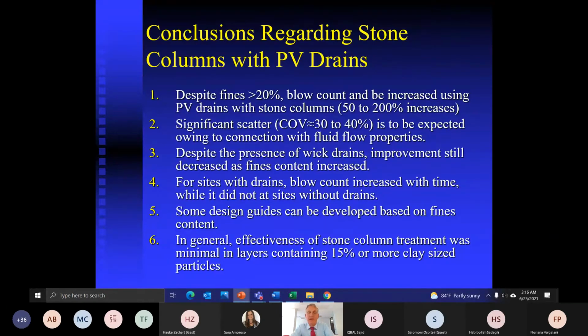So some of the conclusions regarding stone columns with PV drains is that despite having high fines contents, greater than 20%, the blow counts can still be increased if we use PV drains to improve drainage during installation of the stone columns. We're seeing improvements still of 50 to 200%. You need to expect significant scatter, 30 to 40% coefficient of variation, owing to the connection between the fluid flow properties of the soil and the fines content.